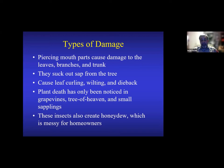And then if you get enough of those insects trying to pierce it with their sucking mouth parts, you will get some dieback on some of your trees or your plants. The good thing is that plant death at this point has only been noticed in grapevines, tree of heaven, and some small saplings. So it's not like it's wiping out our forest or anything like that. There's still a lot to learn about this pest. It's fairly new, constantly things changing, new research. So there may be some more information comes down just after tonight's meeting or something.